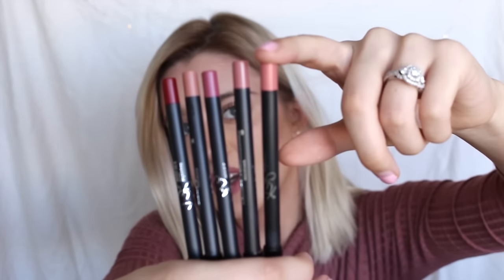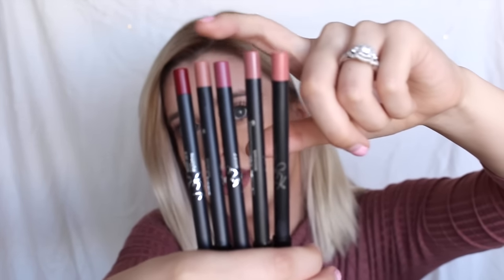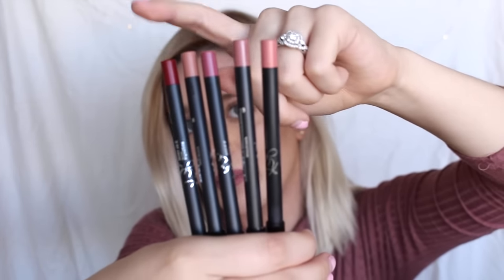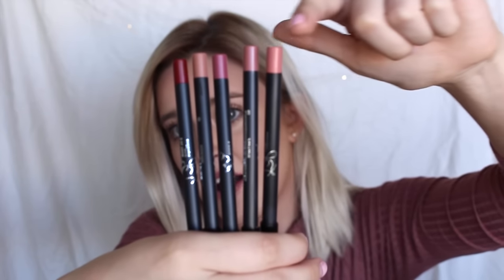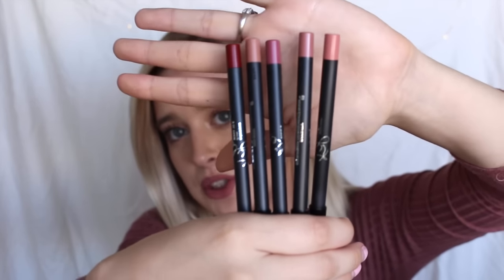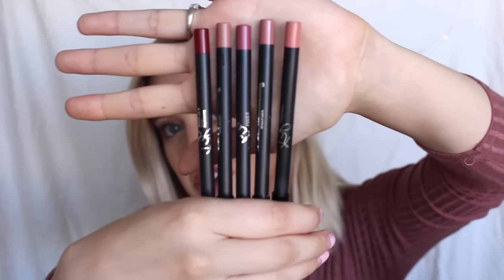I don't even know. The packaging is just unreal. I can't talk enough about the packaging. I'm so impressed. Here are all the lip liners. Koko, Candy, Posie, Dolce, and Mary Jo. I love the packaging of these as well. I love how they have all of the colors on the top so you can see which color you're using.